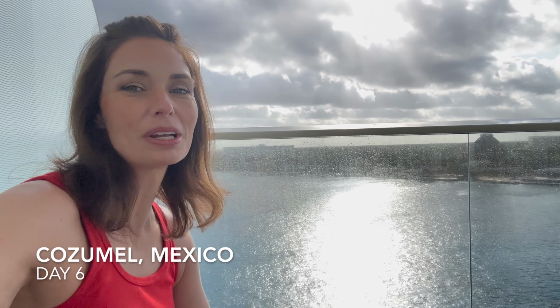Good morning. We are ported at Cozumel. This is day 6. And so far we've had a wonderful trip. The weather has been a little bit cloudy, but honestly, I would prefer that because it has been smoldering. Super hot yesterday. Wow. It said the real feel was like 102 to 106, and I felt it.